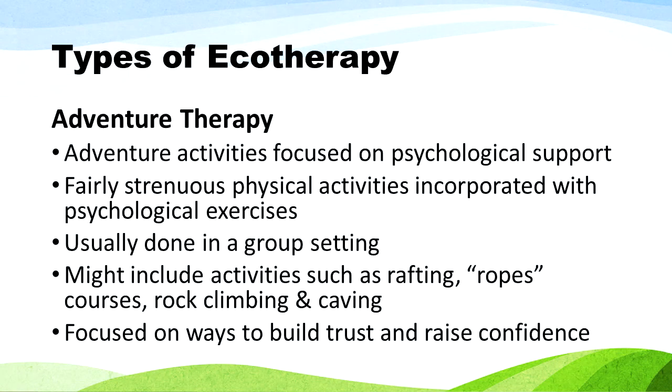Adventure therapy can include adventure activities focused on psychological support, where a group of people come together to support each other in completing a task, like a ropes course, or climbing a mountain, climbing rocks, things like that. And these tend to be fairly strenuous physical activities incorporated with psychological exercises. There's usually some sort of defined goal that everyone's trying to achieve.